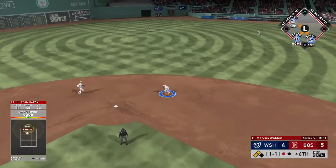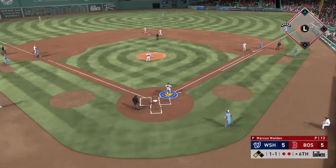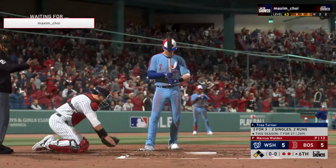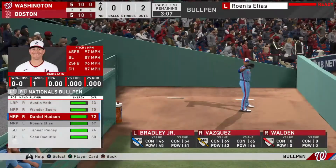Hit out towards second. Scooped up. Throw to first is in time, but meanwhile the runner is in to score. Ready for another shot now. Trey Turner. 2 hits in 3 at-bats for him in this one.